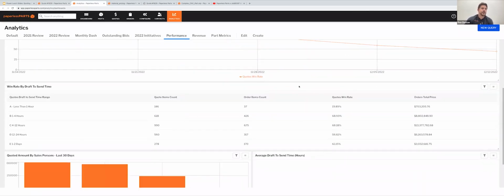All right, so we invested in Paperless Parts on the assumption that we're going to be able to turn quotes around faster, right? So did that actually pan out? How fast are we turning quotes around in less than an hour, 1 to 4 hours, 4 to 12 hours?